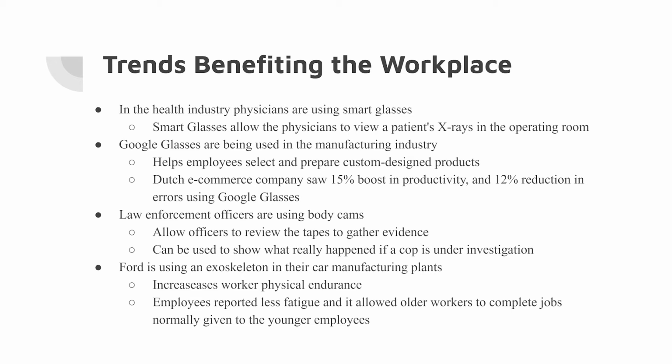When most people think of wearables, they think of small devices that use a battery and connect to the internet, or another device like a smartwatch, smart glasses, or body cams. But this is far from the extent of what wearables consist of. In fact, Ford Motor Company is currently using wearables that don't require a battery and are entirely mechanical.